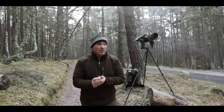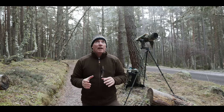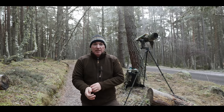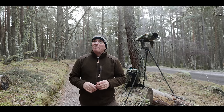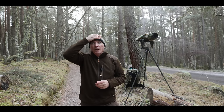Fantastic morning it's been so far this morning. Been out now for about 2 hours. It's actually starting to brighten up a little bit. But I've walked about half a mile down this woodland path here and heard the crested tits before I even saw them. And they're quite high up in the trees today.